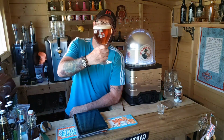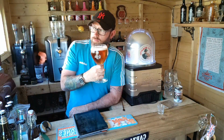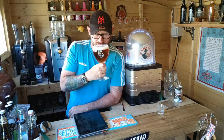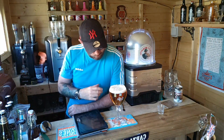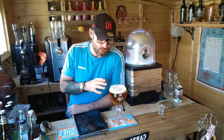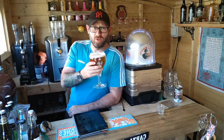So, Leffe Zomer, as you can see from that little shot, she's a lively little girl. She's got some bubbles going on, and we're using the proper glass, being a Leffe glass. It smells nice and Leffy, makes sense, with a little caramelly note. You've got the nice foamy head on it. This has been a few minutes now, and the head has stayed well where it should be. She's nice and cold, she's on 5 degrees, let's have a taste.